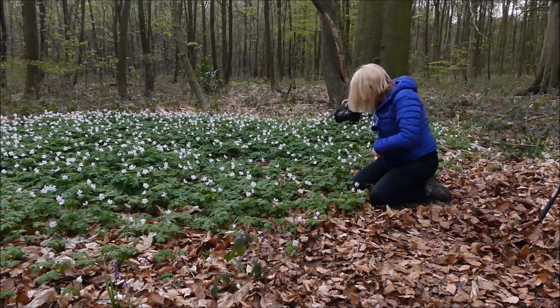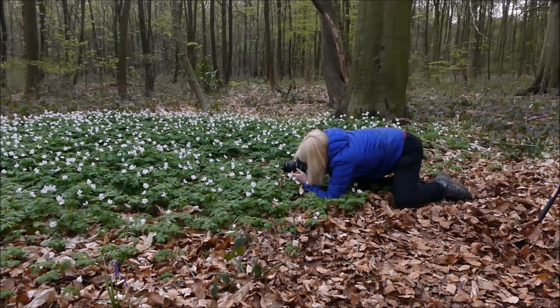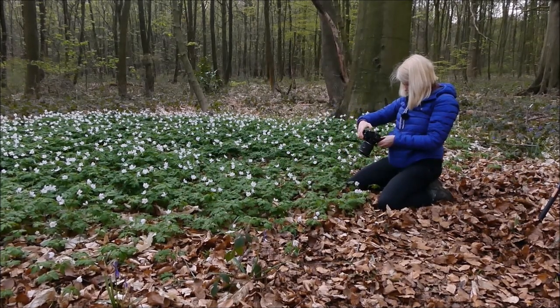I'm really conscious that I'm trying not to crush the rest of the flowers around it, so we'll have another go. Not the most ladylike position, I must confess. I think that's better. Oh, that's more like what I was after.